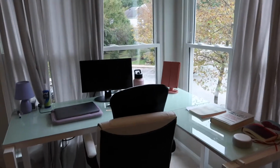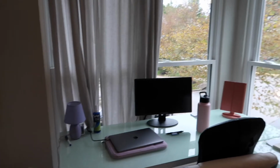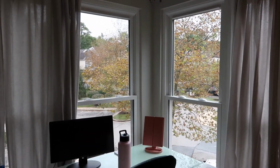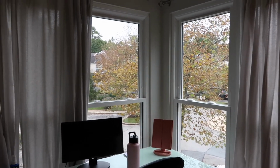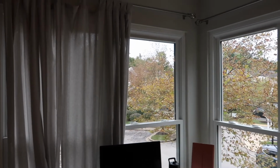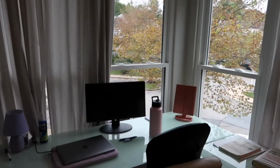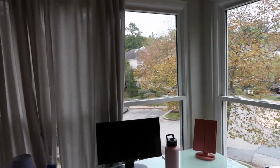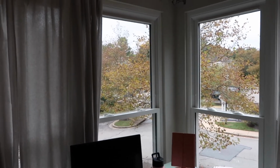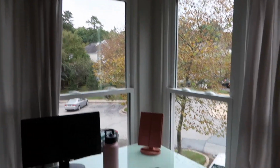This is where a lot of my writing happens. I wanted to put my desk right by these big windows. It helps me get into a really creative space, looking out the windows at the pretty leaves, or when the weather changes. It gives me a lot of ideas, and I just like looking out the window while I'm writing instead of staring at a blank wall. So I really like these windows, the pretty leaves on the outside. It's nice to look at.